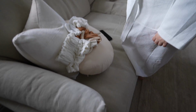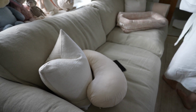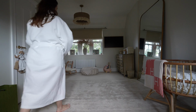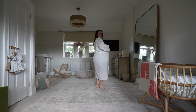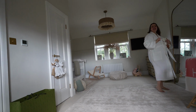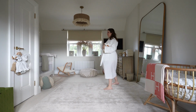We've got this really nice sofa. I need to put these away. And a little docker dart. We're going to be sitting on here, getting the TV on, doing some feeding. And this is where I'm going to be doing selfies with her in the mirror, where we can both pick clothes and outfits for the day. I'm so excited to dress her up.